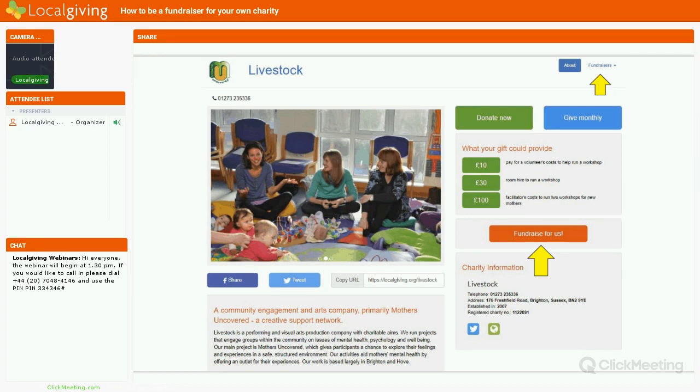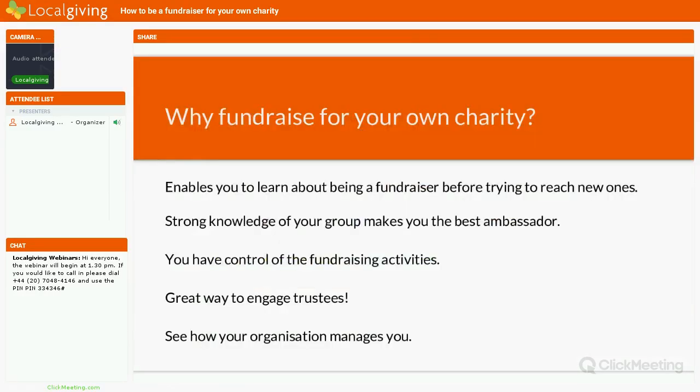One thing to note for people who are considering fundraising for their own charity: use your personal email address when you create this page. If you try to log in as the charity with the email you normally use to log into Local Giving, it might send you back to the start. So if you are the charity admin for a Local Giving member, just use a personal email address or another email address for that Fundraise for Us button.